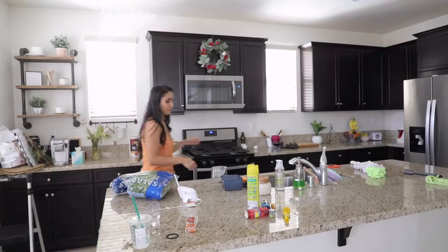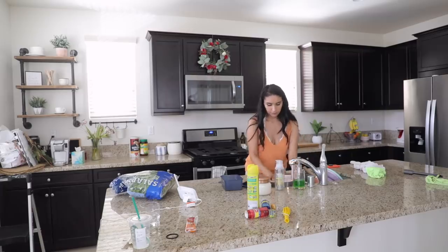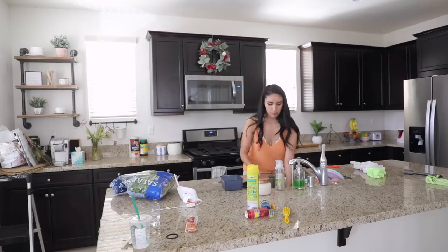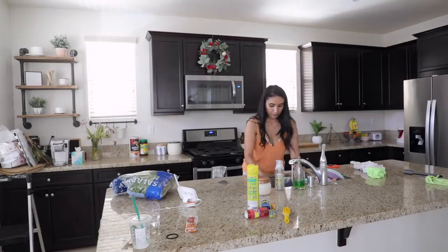And now I'm just gonna be cleaning up the rest of the kitchen. I got this huge bag of spinach that I need to put in freezer bags so I don't waste this. I don't want the spinach to go bad, and I haven't had the chance to.